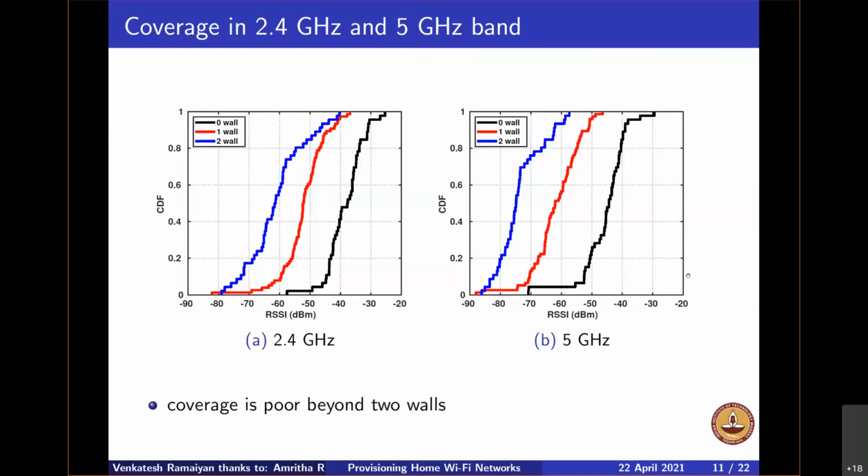And when I say wall, this could be a wall adorned with some, say, television, some almirahs, etc. So it's not a clean wall. So there can be many things that affect the actual signal strength.